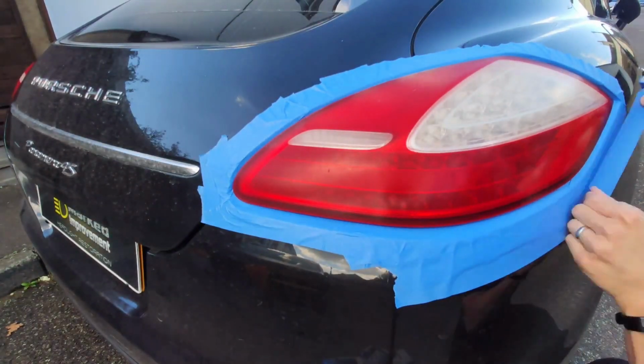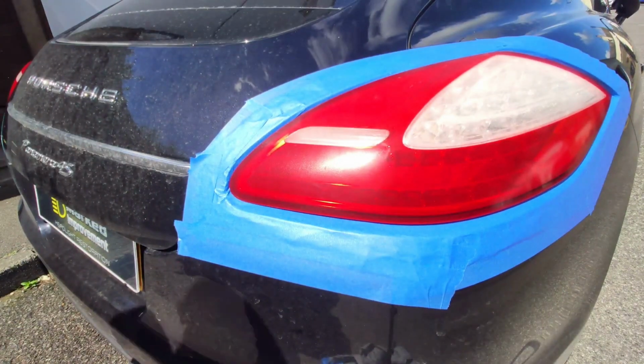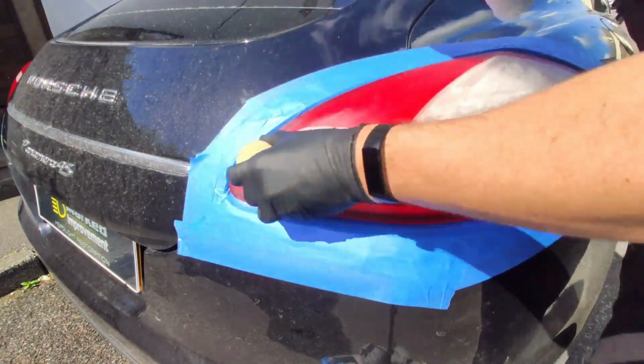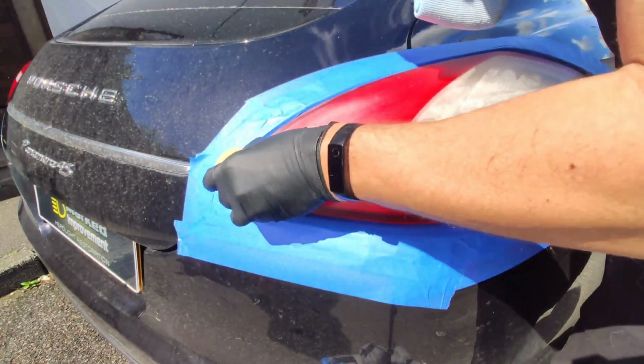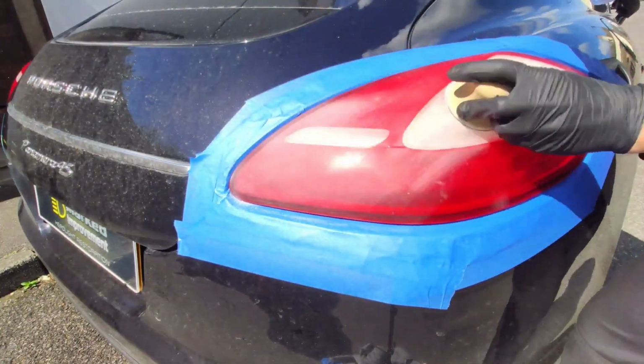Here we go then, restoration of the taillight now is underway, taping up all done, and that can only mean one thing, so it's me getting stuck into the first stage, the dry sanding. Let's see if we can get this taillight looking as good as it should again.